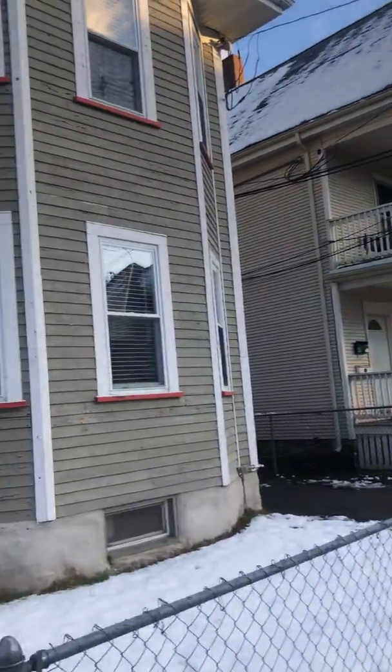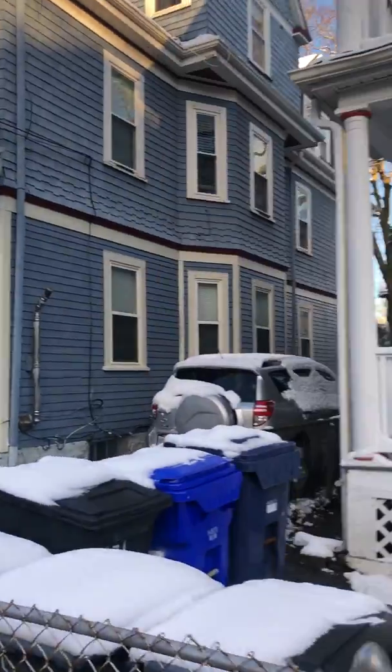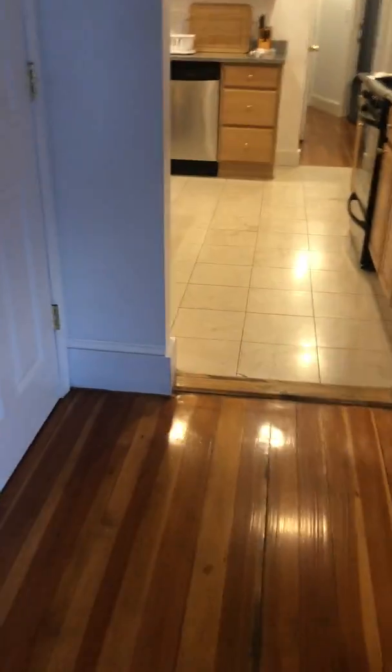Alright, so we're beginning the tour on Brackett Street. About to enter the first house right now. We enter into the living room. It comes furnished with all of the couches and the TV. From here, we've got first hallway closet.